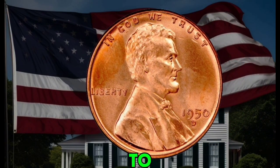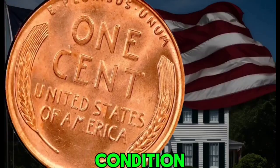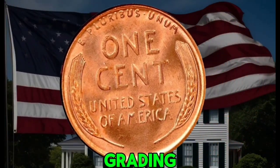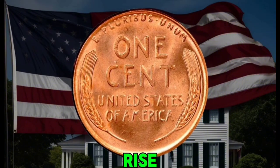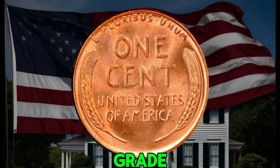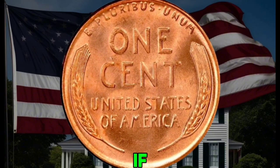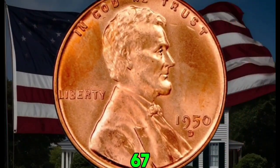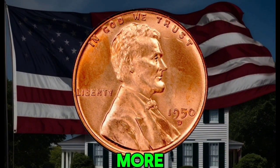If you're lucky enough to find a 1950D penny in uncirculated or mint state condition, especially with a high grading like MS65 or above, the value can rise dramatically. In this grade, the coin could be worth $3 to $15, and if it's graded MS67 or higher, you might be looking at $100 to $200 or more.